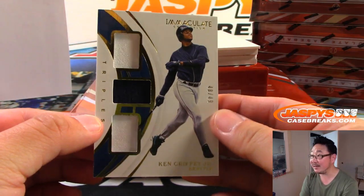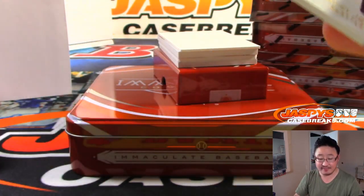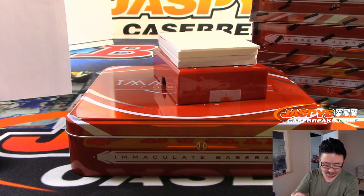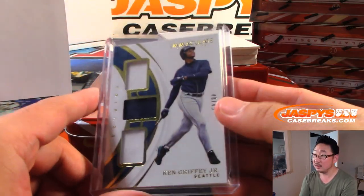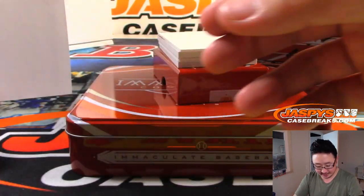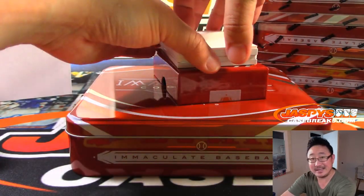We got 48 out of 49, Ken Griffey Jr., David Bruins with number 8. We are not part of that group anymore, Kyle. Not since last fall. Nice two-color triple relic, Ken Griffey Jr. Hence the name change and all that.